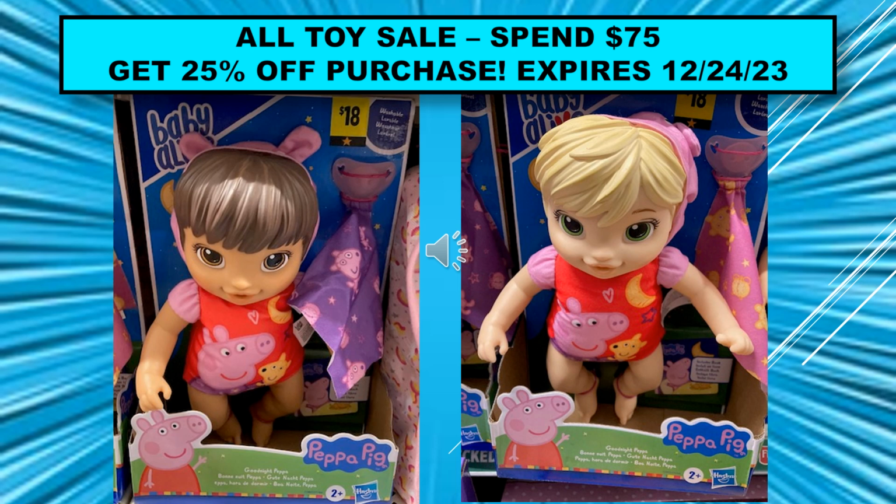They have tons more toys and games at the store that would be a great purchase for Christmas. And to get that 25% off is a great deal. So here we have the Baby Alive dolls, and they are in their Peppa Pig outfits.